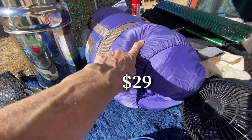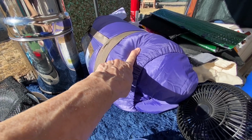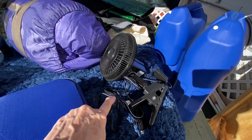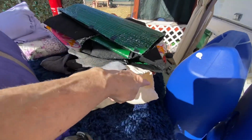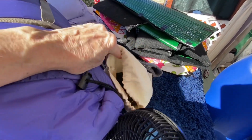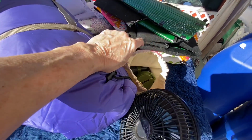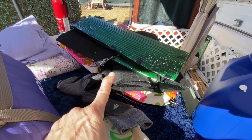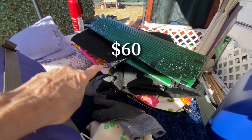We have my sleeping bag. It's a 4-season sleeping bag. A 12-volt fan. Back here are safety equipment in here, headlamp, binoculars, a compass, those kinds of things. This represents all the window coverings I've made.